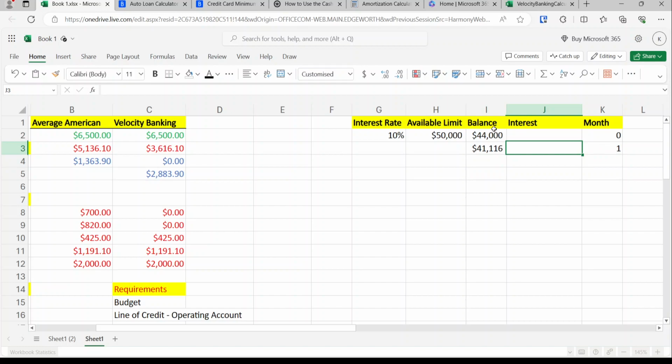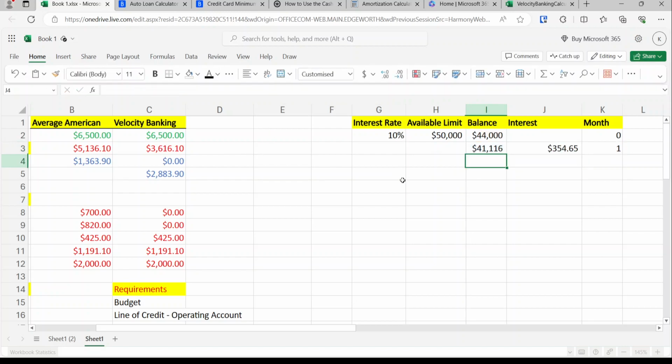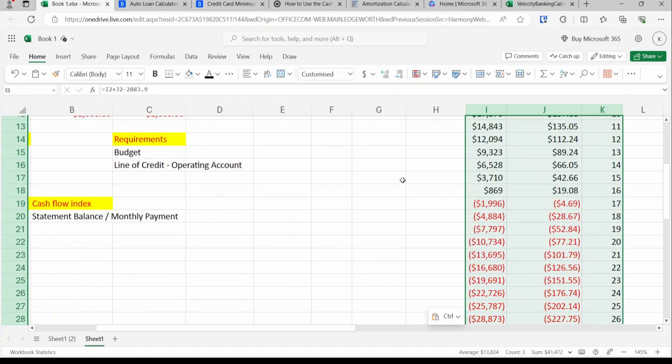Now, how do we determine what the interest is? What we do is we take the average daily balance, and you can estimate the average just by using the average function, multiply it by the interest rate, which is 0.1, and then divide it by 12 so you get the monthly interest. The 10% is the annual APR. And then what we do is we just copy and paste until we see a red number.